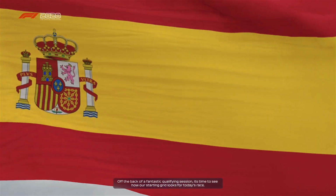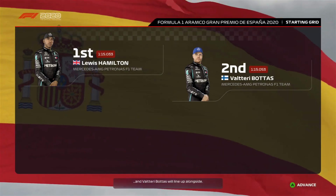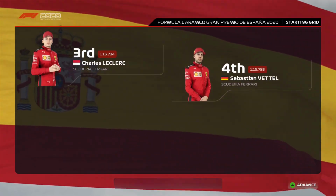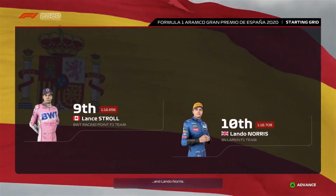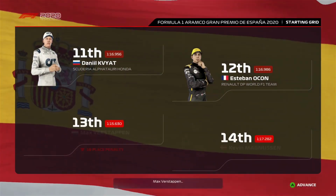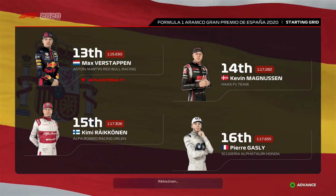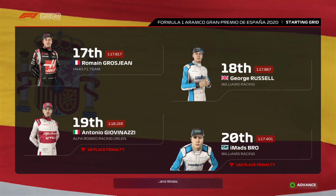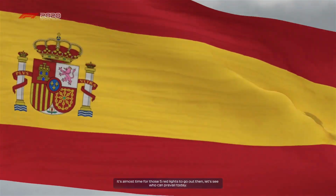Off the back of a fantastic qualifying session, it's time to see how our starting grid looks for today's race. Lewis Hamilton lines up on pole position, and Valtteri Bottas will line up alongside. Moving on to the rest of the grid, we have Leclerc, Vettel, Alexander Albon, and Sainz, Ricciardo, Perez, Stroll, and Lando Norris. Kvyat, Ocon, Max Verstappen, they'll be starting further back after an earlier grid penalty. And Magnussen, Raikkonen, Gasly, Romain Grosjean, and George Russell, Giovinazzi, and Mazepin. It's almost time for those 5 red lights to go out. Then let's see who can prevail today.